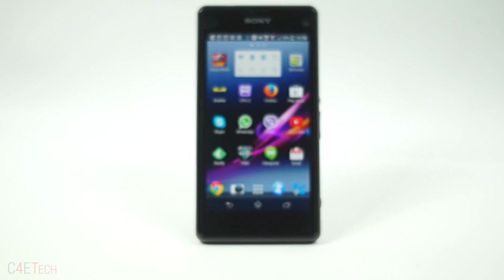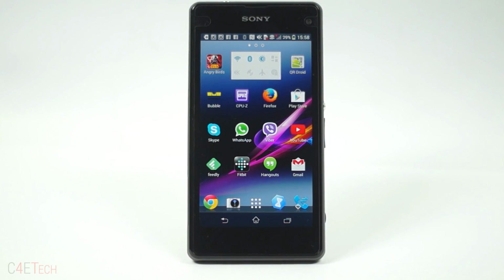But now, Sony's decided to change the way the game's played. The Xperia Z1 Compact. Almost the same specs as the flagship Xperia Z1, but in a much smaller body. So thanks to clove.co.uk, we've managed to get our hands on the Xperia Z1 Compact, and in this video let's take a closer look at it, see if it's the game changer that Sony wants it to be.